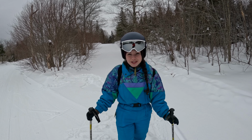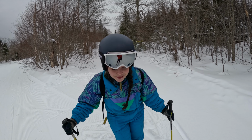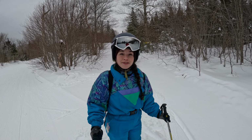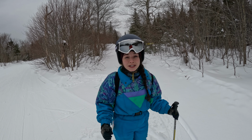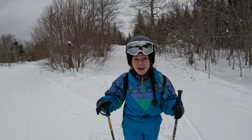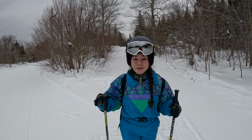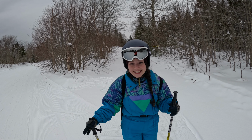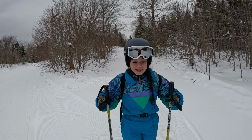A little bit of info about Ski Benyon. I actually didn't look any of this up, so it's just all off the top of my head. Ski Benyon is definitely a staple here on Cape Breton Island. It's been here for decades and decades, and there is a big loyalty to it. So you get lots of regulars, but also lots of wintercationers that come here to experience the hill. They have a fantastic staff down at the rental and lodge area.